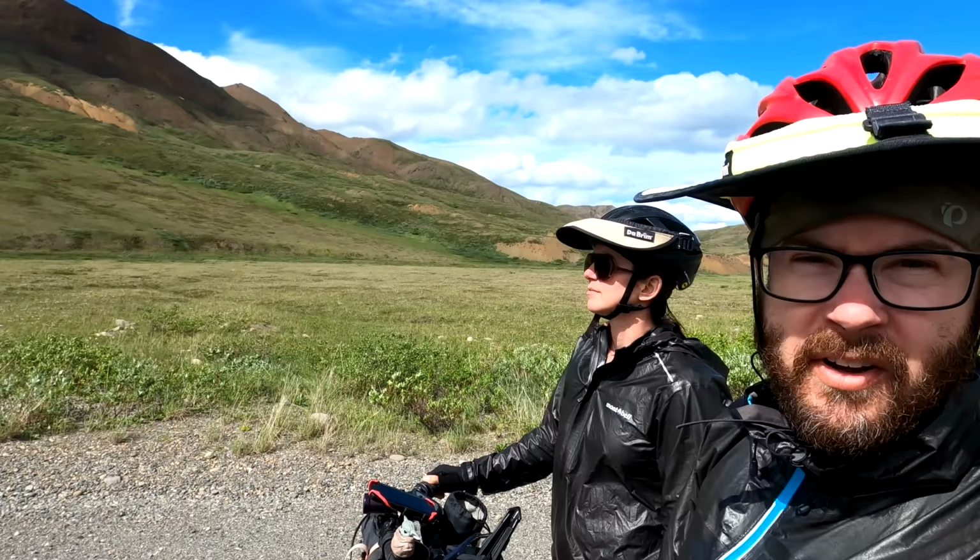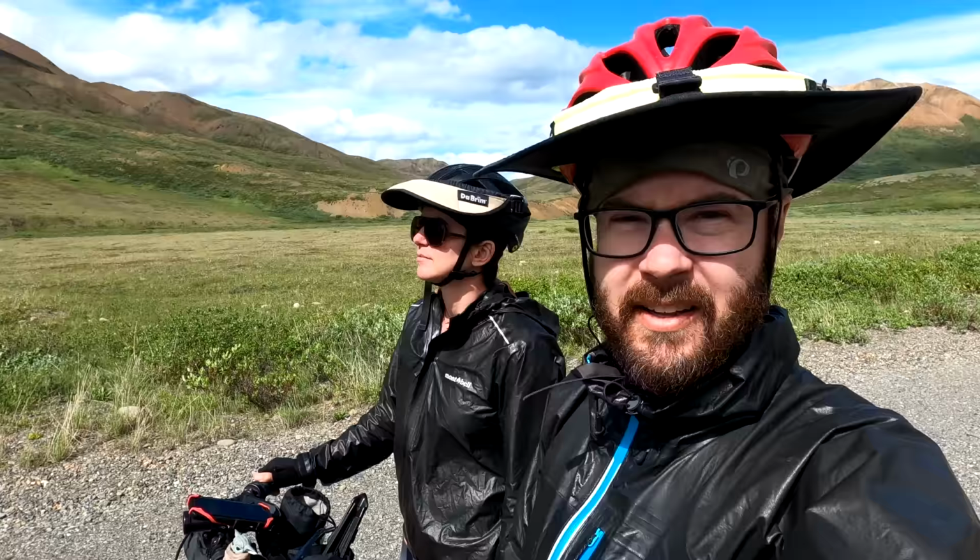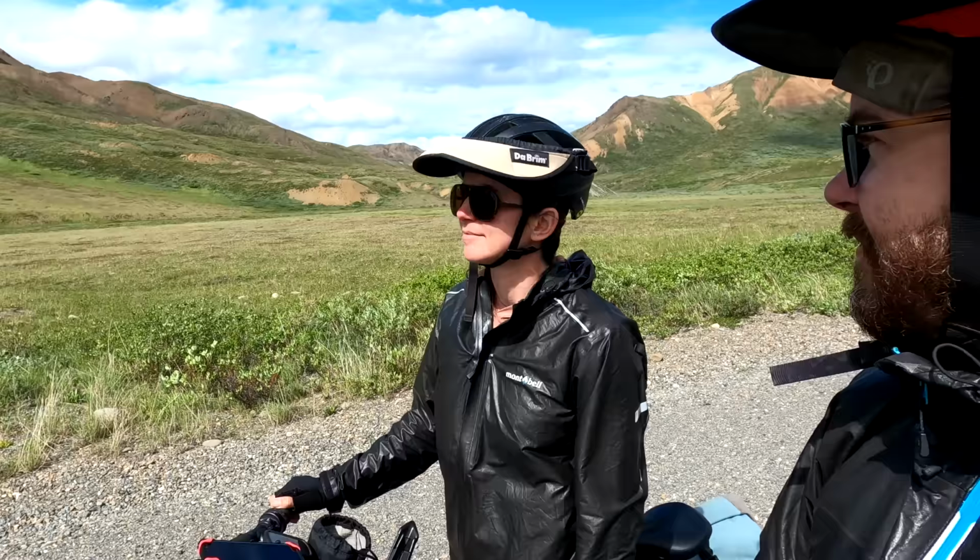Well, we have another grizzly. We spotted it from pretty far out. It's close enough to the road that we don't want to ride by. So we're gonna wait here and see what it does. It's pretty big, but far away. I don't know if it sees us yet, but we're gonna let it do its thing. Yeah, definitely don't want to get any closer to it. I'm as close as I want to be right now, and we're really far away.